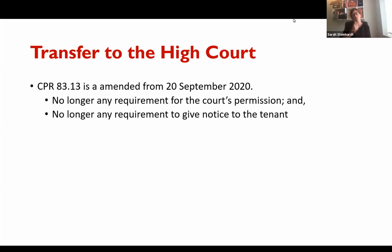Transfer to the High Court. So this is moving on to a different subject, a different sort of landlord application. There isn't very much to say about this, but there are some changes coming into force on the 20th of September. Alice is going to touch on this very, very briefly too.